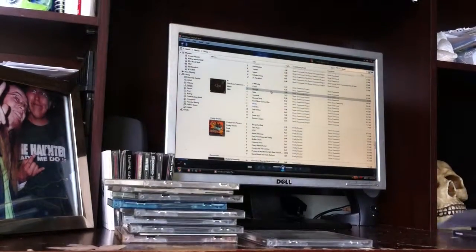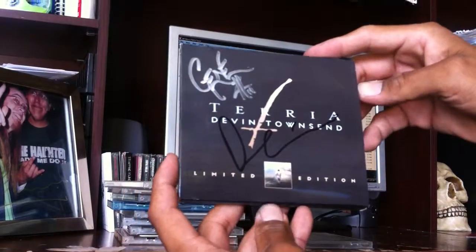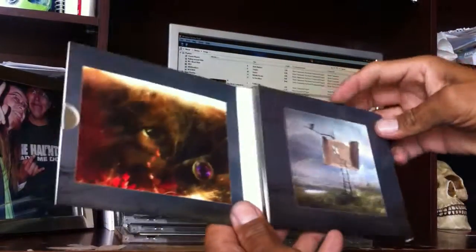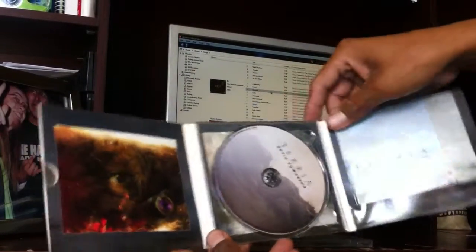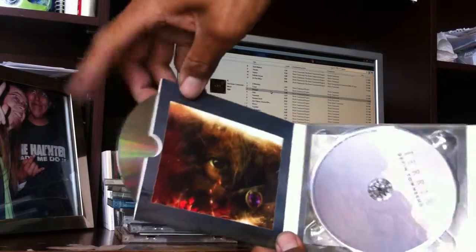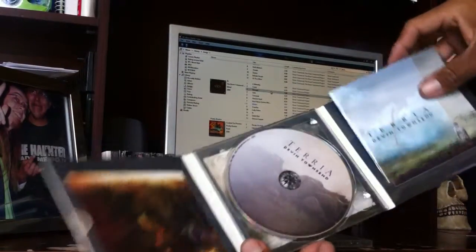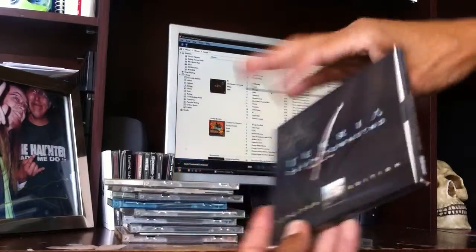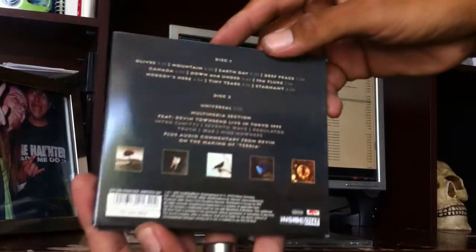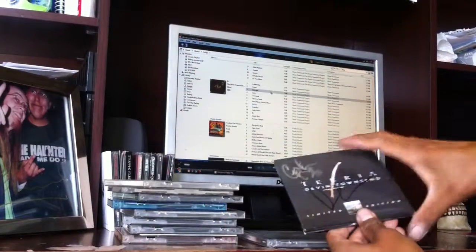That's one version. Second version is the limited edition version, signed by Dev and Gene. So crack that open, have a look at it. It's one disc. There also is a bonus disc here, and I don't think anybody signed it. Well, actually, I had the Digipack signed, so that's that. So that's what you get on the back. So that's the second version of Teria.